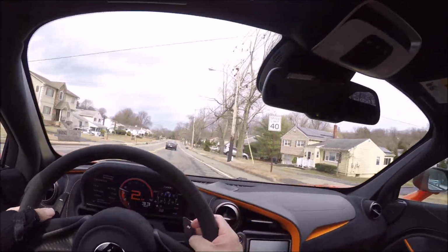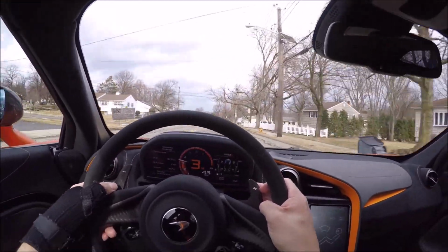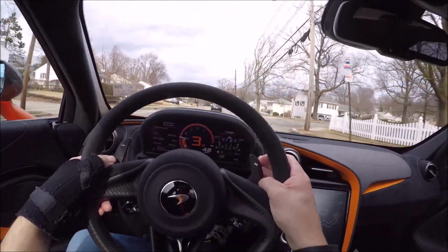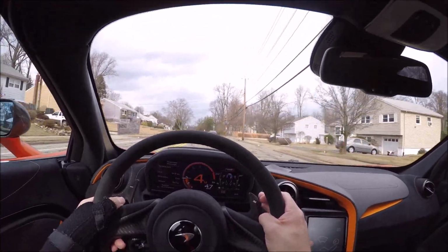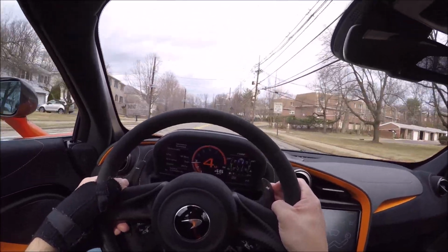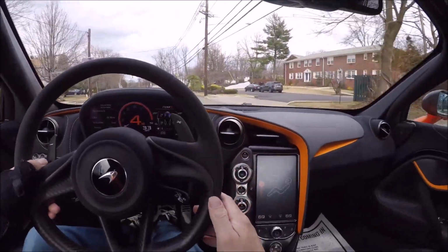All right, so the front tires are a little cold here as we're driving. Now, maybe it's this seat, maybe it's this angle, but I feel like I'm in a real race car. Way different than your regular 720S. Oh, man. All right. I'm just speechless driving this car. This is probably one of my favorite cars to drive.